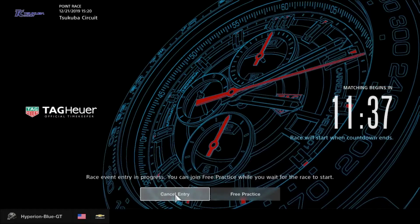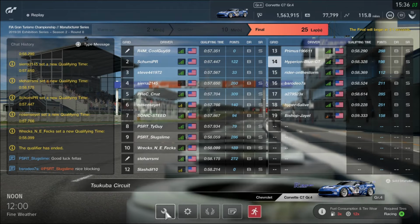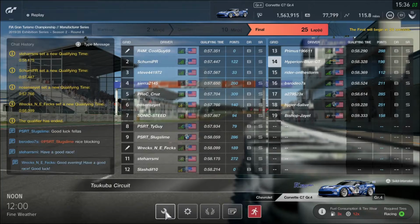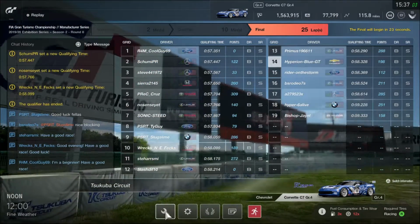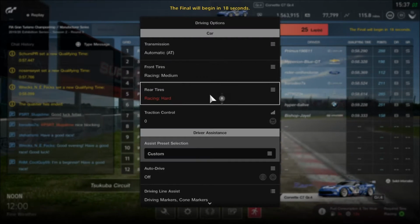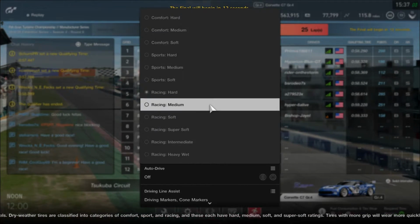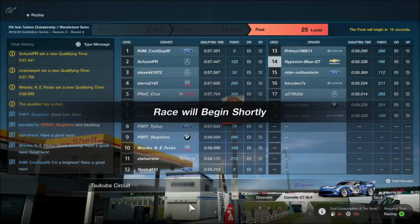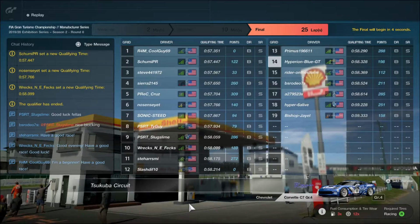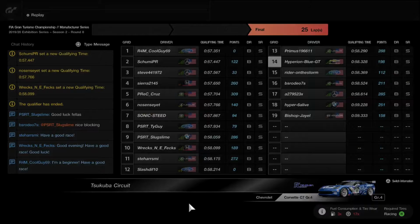So let's go and get ready to race, and let's get it started. This is going to be a very good, challenging race to take on 25 laps around Tsukuba circuit. It's going to take a good qualifying time for 10 minutes. We have the choice of tires, and it's quite possible that we need to stay on the same tire type. So here we go. This race will be ready to get started in about 3, 2, 1. Let's begin.